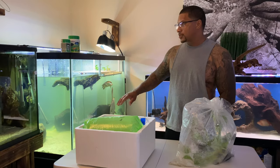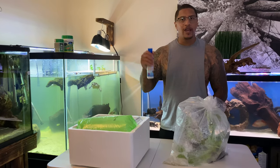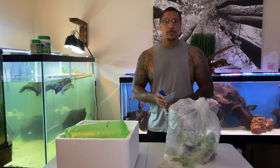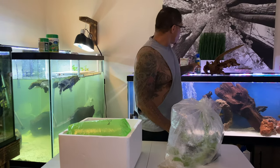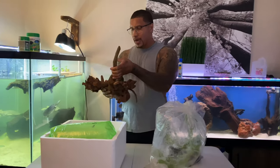If you notice, it's a little cloudy. I gotta do a water change. I didn't have any water conditioner, which I have now, so I'll make sure that I do a water change on this guy, and maybe I'll probably do about a 95 to 100% water change on it, probably 100, because when I do 100, the water's crystal clear, lasts longer, things like that. And then if you also notice behind me, I have another piece of driftwood. I couldn't leave the store without buying this.